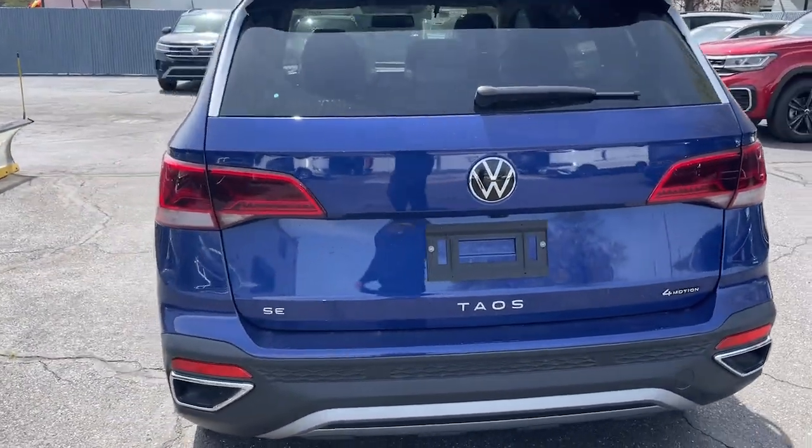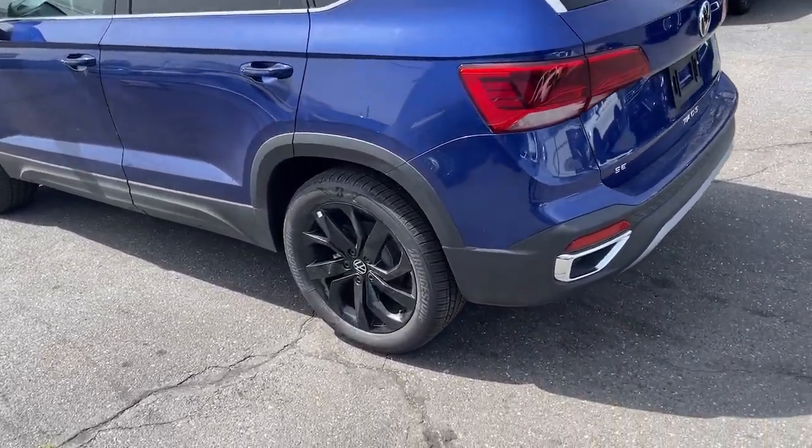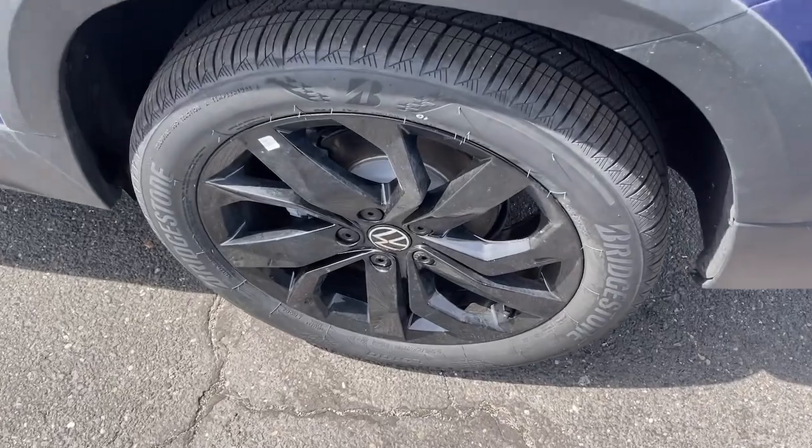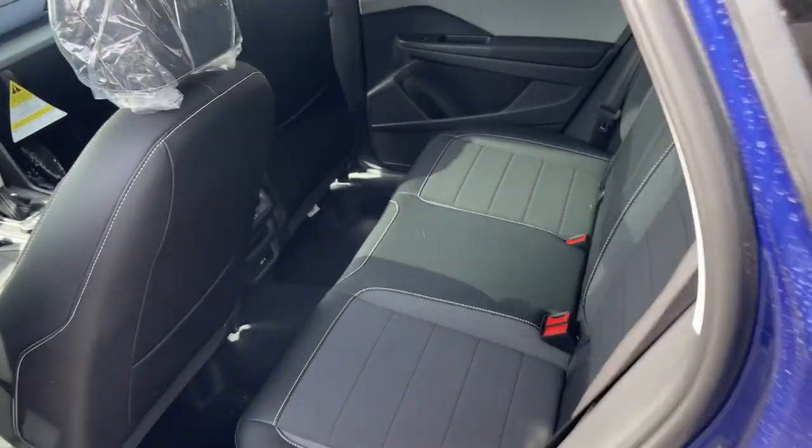remote engine start, satellite radio, heated mirrors, keyless start, backup camera, four-cylinder engine, aluminum wheels, blind spot monitor. This vehicle is waiting for you at the intersection of comfort and style.